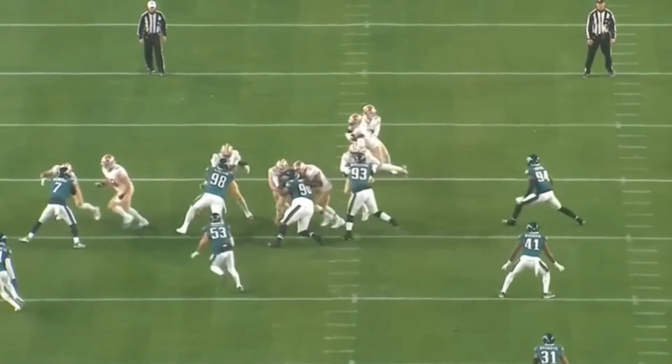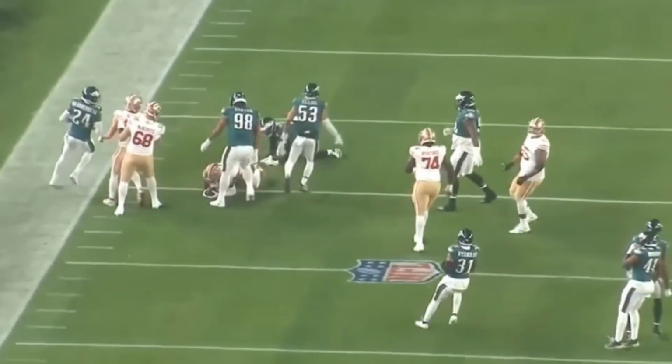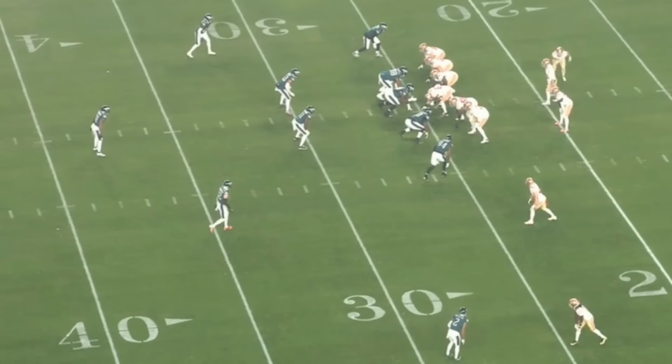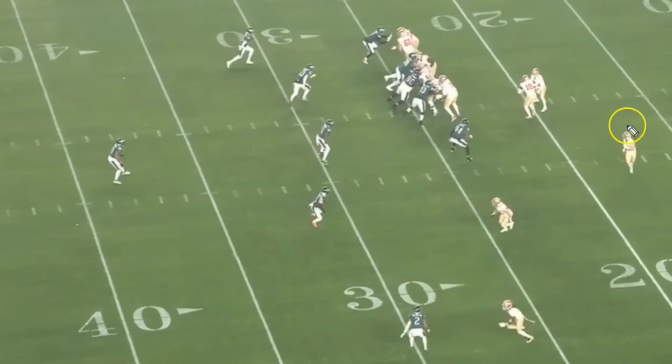Now, there's a couple of different things that kind of happen on this one. Keep in mind, this one loses 4 yards. I'm going to back it up all the way to the all-22 angle. I want you guys to watch as the running back here goes into motion from the right side of the quarterback towards the bottom of the screen. If you guys pause this here, look at the numbers.